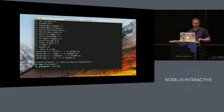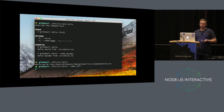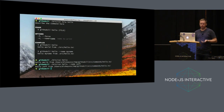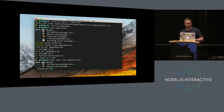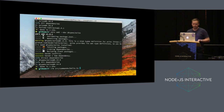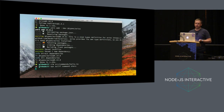Now it's generated the project. I'm going to get the command list, get the help for the hello command, which just comes as a little stub command there. Run it with a flag. Now I'm going to install a tool called Axios. It's an HTTP client for Node, and the TypeScript type definitions for it. And now I'm going to generate a new command called stars.